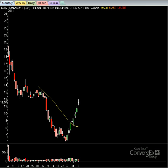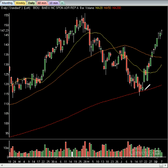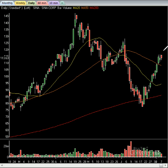Baidu, you could take a look at Baidu, BIDU. Look at this move on Baidu. The bounce on Baidu, which is a Chinese large cap stock, already happened. Sina, take a look at that. Huge bounce. I think this is something like a 40+% bounce on Sina. That's happened. Then you go to the mid caps.